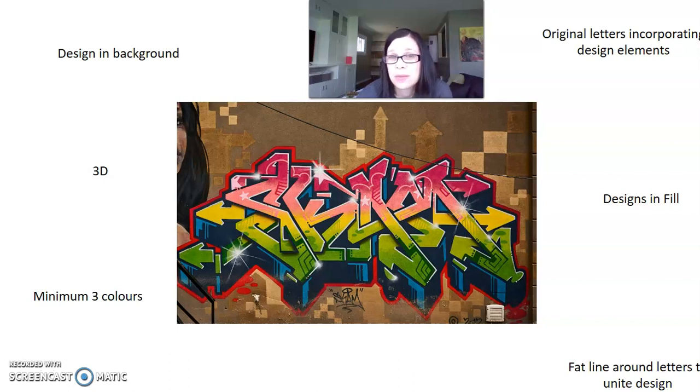In Scam's work, there are layers of colors, not just in the letters themselves and the designs of the letters. Even in his 3D, it's not a solid 3D, but there's a bunch of designs in the 3D, and there are different designs around in the background. So that's where you get the colors. Okay, so that is an introduction to what a graffiti piece is.